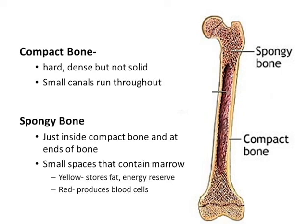If you were to look at compact bone under the microscope, you would see little tunnels, little canals running through it. And there would be nerves running through those canals. There would be blood vessels running through those canals. So there's a lot going on at a really small scale.